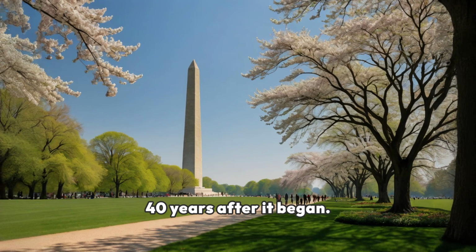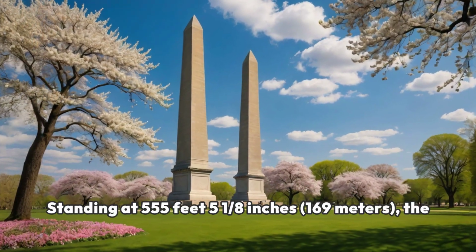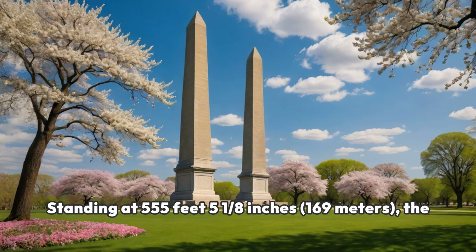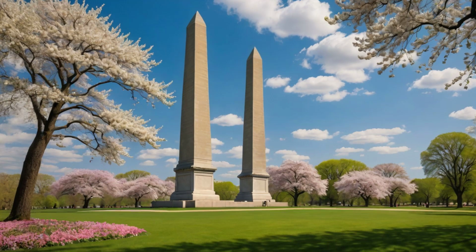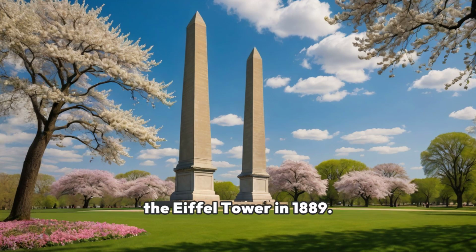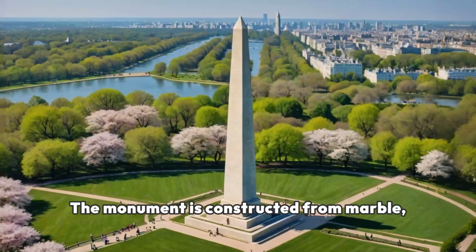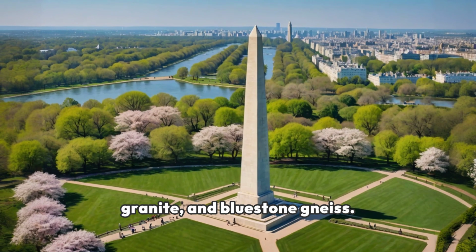Standing at 555 feet 5 and 1/8 inches, 169 meters, the Washington Monument was the tallest man-made structure in the world at the time of its completion, a title it held until the completion of the Eiffel Tower in 1889. The monument is constructed from marble, granite, and bluestone gneiss.